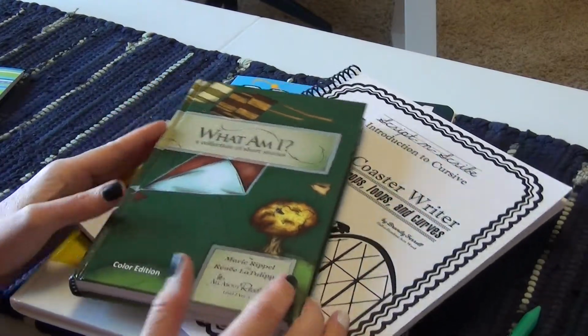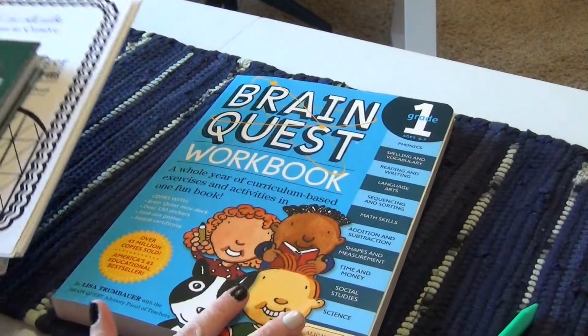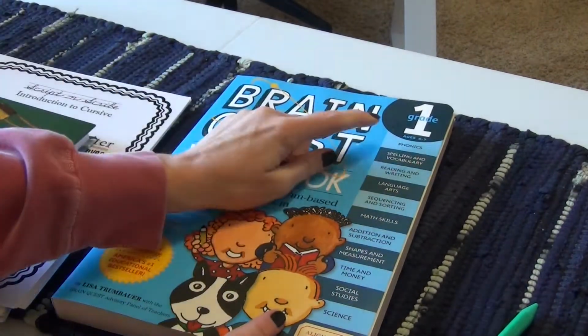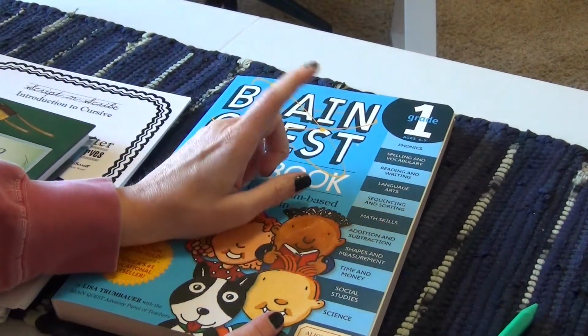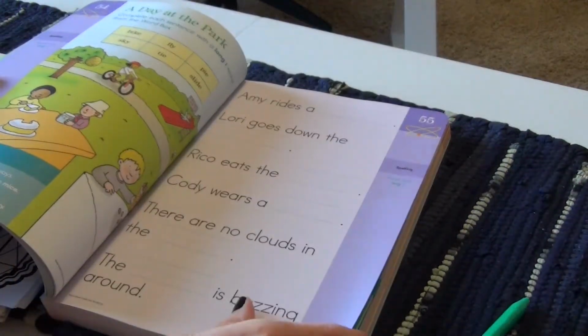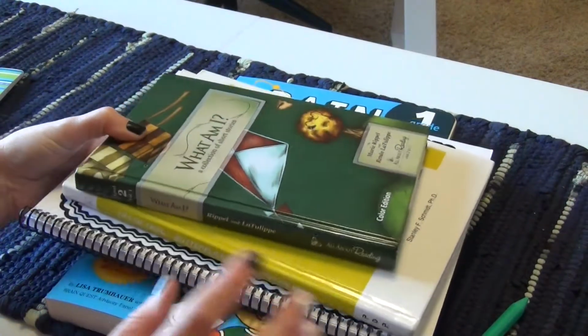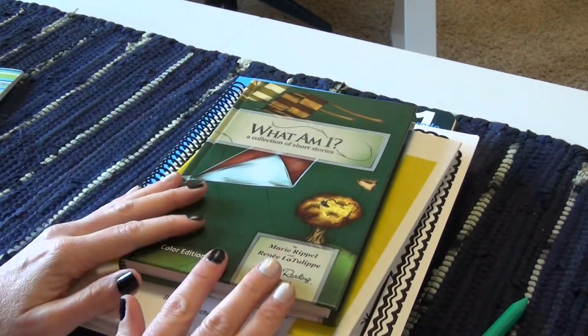Now, honestly, I could leave all three of these here and only take this because it does have phonics. There's different writing in here where she could practice her writing. This just takes up such a small amount. I would really like to be able to have this.